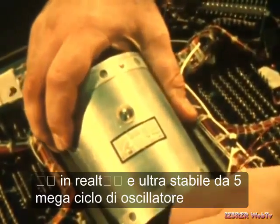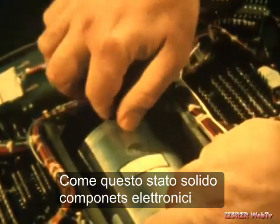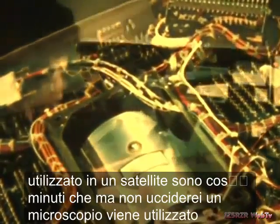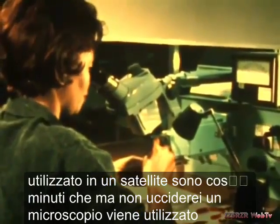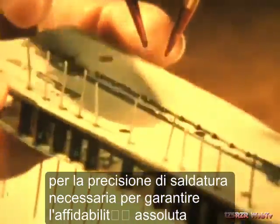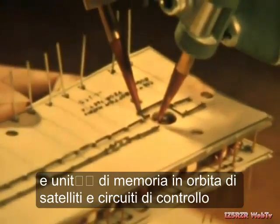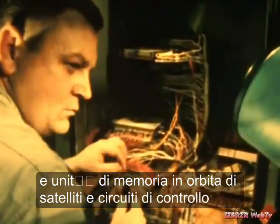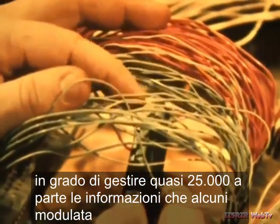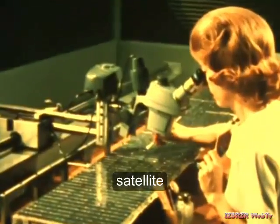The satellite clock is in actuality an ultra-stable 5-megacycle oscillator like this one. Solid-state electronic components used in the satellite are so minute that a binocular microscope is used during assembly for the precision welding required to ensure absolute reliability under vibration and temperature stresses encountered during launch and orbit. Satellite memory units and control circuitry can handle nearly 25,000 separate bits of modulated information.